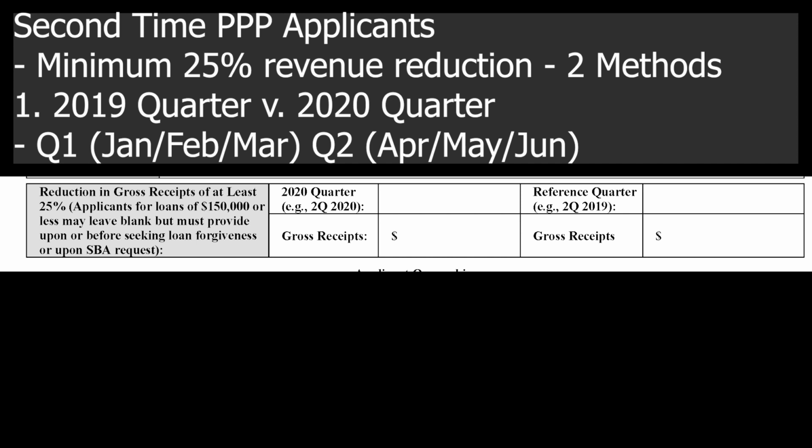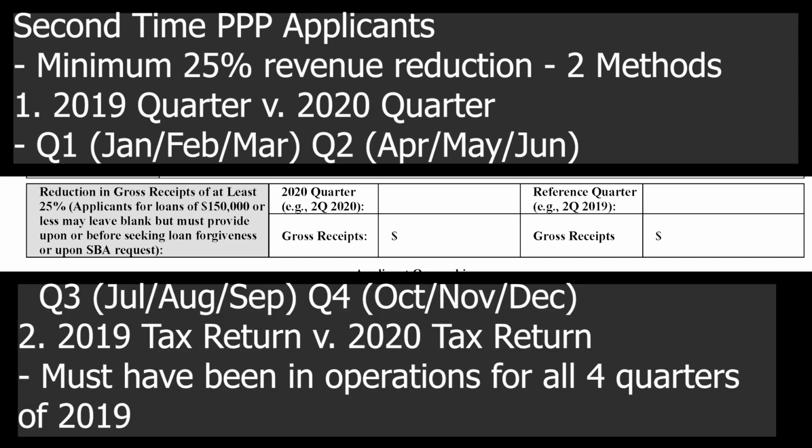So quarter 1, if you're comparing, is going to be January, February, March. Quarter 2 is going to be April, May, June. Quarter 3 is July, August, September. And then quarter 4 is going to be October, November, December. Okay, so you cannot choose and mix and match and overlap quarters. You have to use those set quarters, those 3-month quarter periods. Okay, and you're going to try to compare 2019 gross revenue as well as 2020 gross revenue.